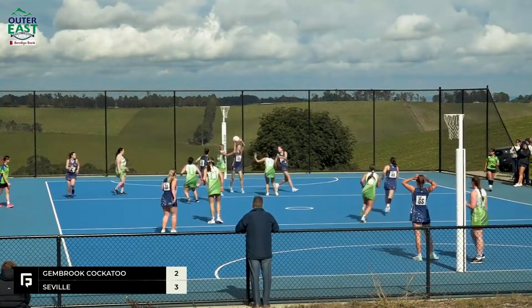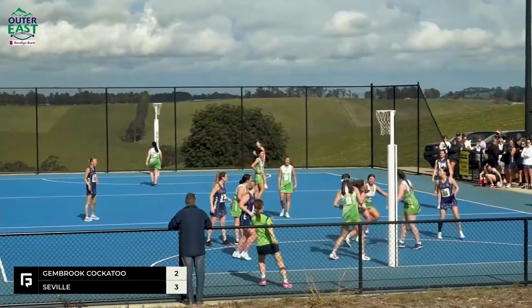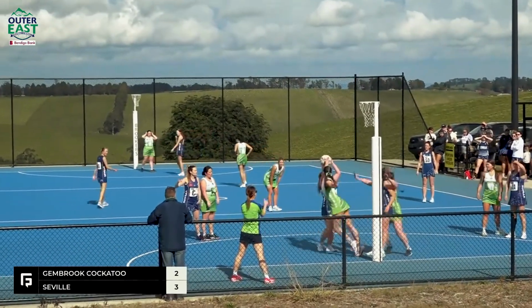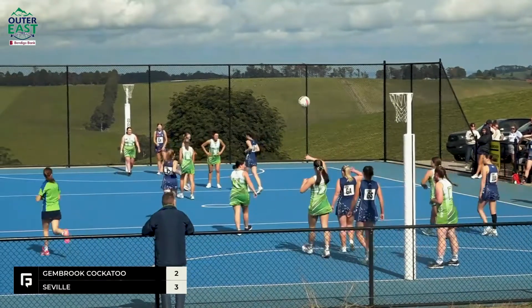As they work the ball around the court here. Long pass going up the line, finding a teammate. Now McDonald's got the ball. Short pass here to Morse. Morse pops over the top to Dowling, who eventually takes it back to Morse. She can have her first shot for the game. And Ella Morse makes no mistake. So 4-2 is the score here now, going the way of Seville.